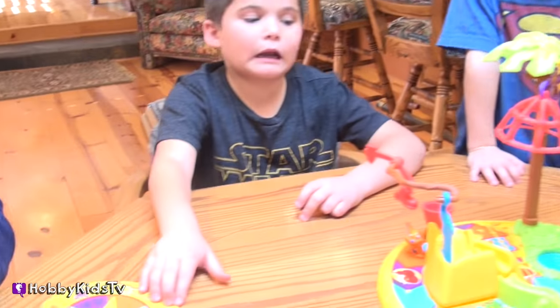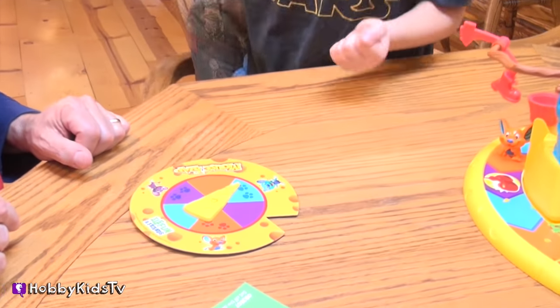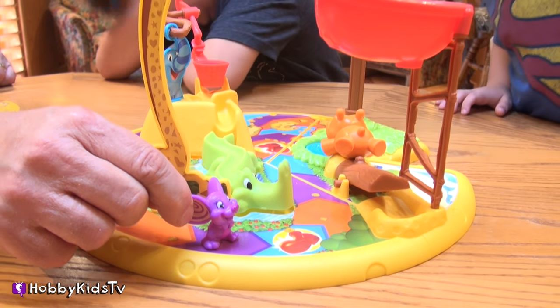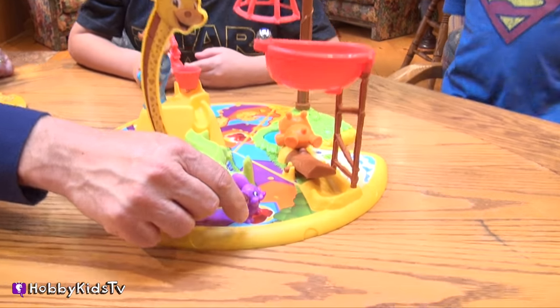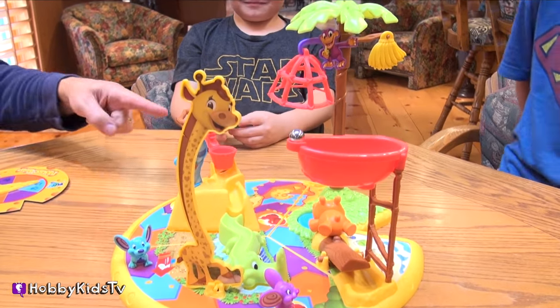Mommy! That's Hobby Papa. Spin for Pepper. Blue. Yeah, you got blue. I got blue. Pepper goes to blue. Supergirl pink. The boot. Get the boot. Oh no. Kick the bucket.